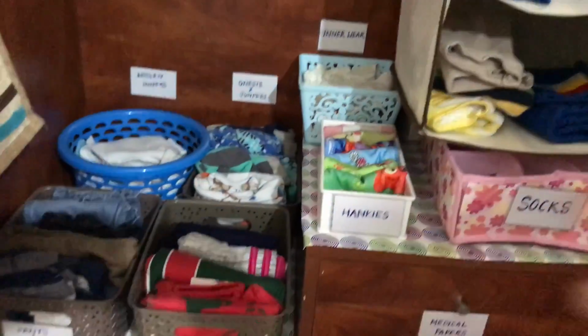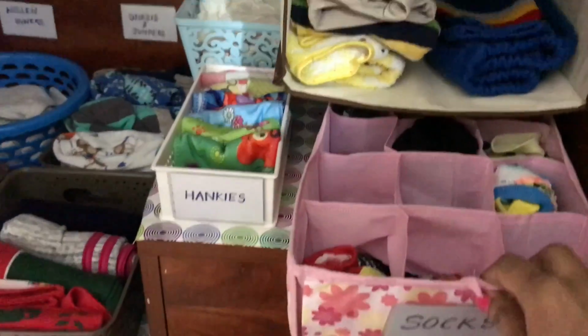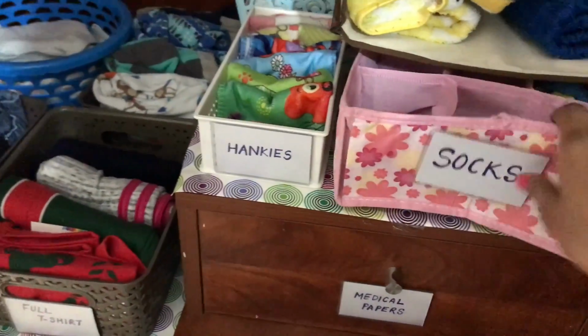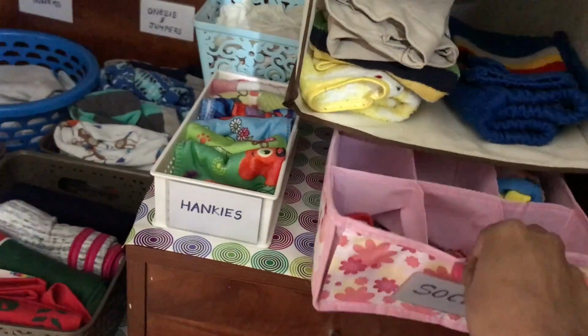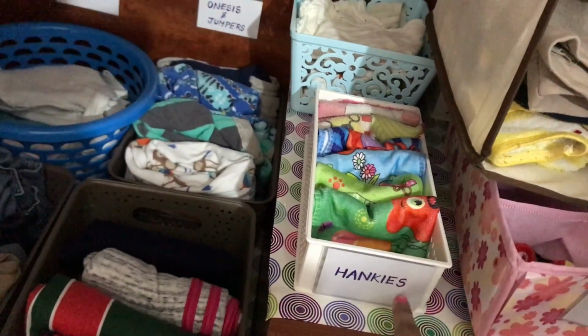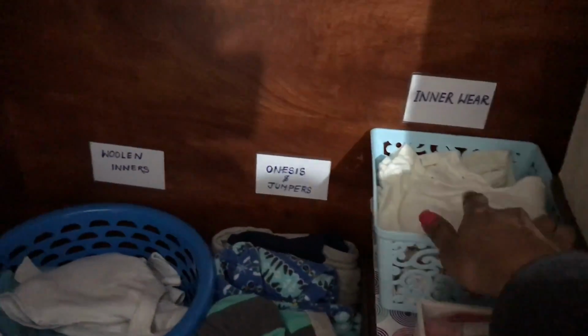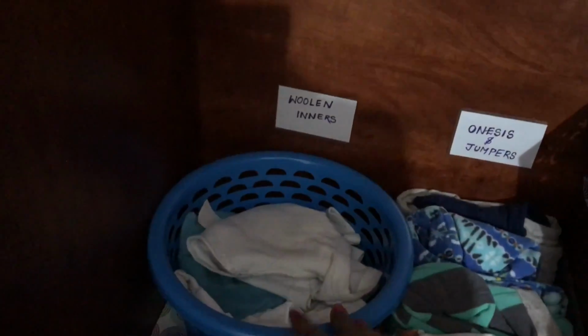In the middle section, I have got the space where I have used all these baskets to organize his stuff. This is the first one, a drawer divider where I have kept all of his socks. Just next to it, I have this white basket where I have organized all of his hankies, and in this basket, I kept all of his innerwear. In this particular section, I have used all these baskets to organize his stuff.